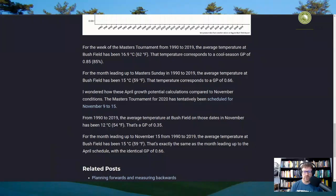So it's cooler generally at that time in November compared with the second week of April. For the month leading up to November 15, from 1990 to 2019, when I calculated this, the average temperature at Bushfield has been 15 degrees Celsius, which is exactly the same as the month leading up to the April schedule, with the identical GP of 0.66 or 66%.